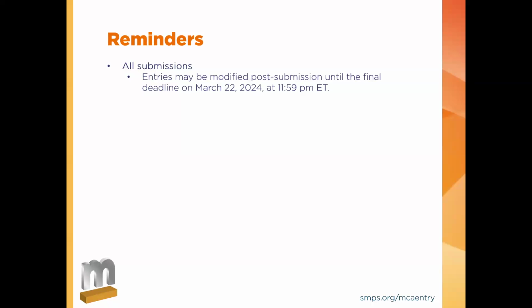So we just want to make sure you don't upload pictures of maybe your dogs and cats as filler and then forget to go back and replace those images. We want to make sure you remember to modify them and have them ready for judging by the 23rd of March. Don't forget, you can add additional team members as collaborators, which is a new feature. That way you can have multiple people working on the entry at the same time.